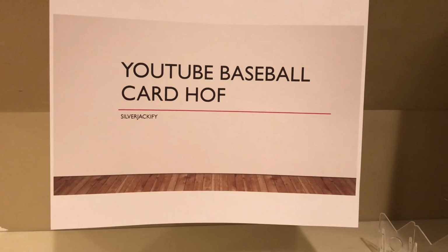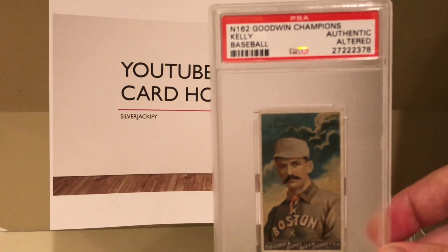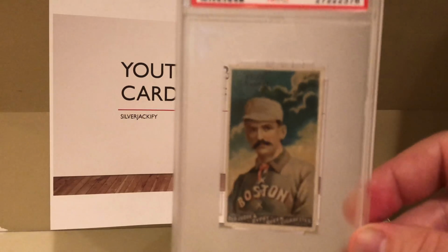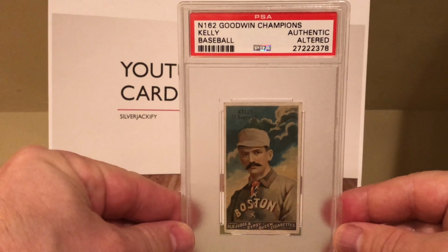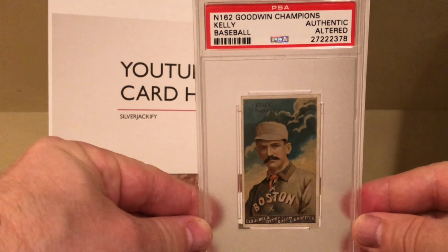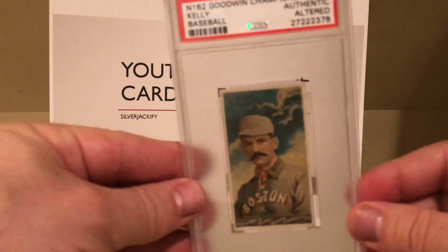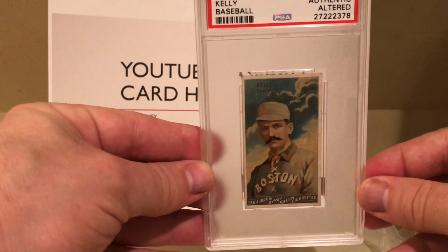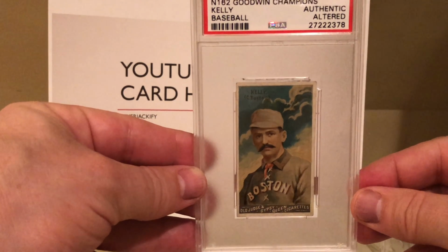So number 1, I wanted to get a card from the 1800s on here. And I've mentioned this card many times. The King Kelly from the Goodwin Champion set is one of my favorite cards of all time. The fact that this card is from 1888 is absolutely unbelievable to me, and literally one of the most beautiful sets. Whether you want to take King Kelly or Cap Anson, either way, I don't know.